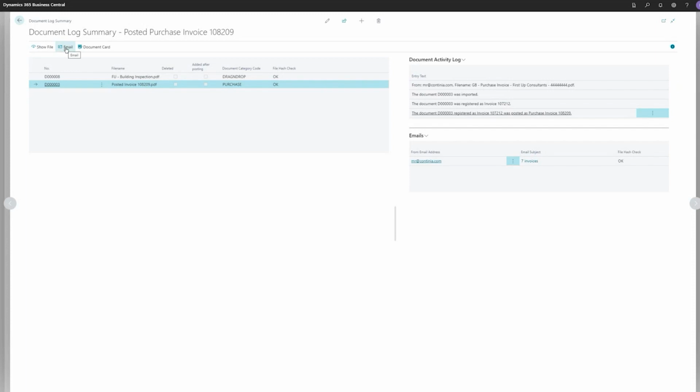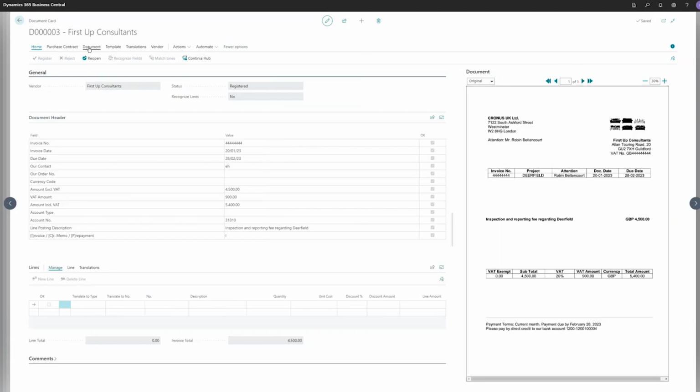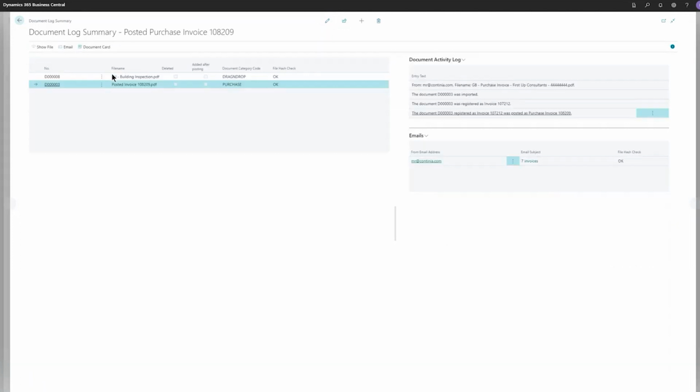There's a direct link up here, and I can open the document card to get to my document capture page. Let's just do that quickly to see that. There we are. This is what it looked like when we recognized the document and registered it.